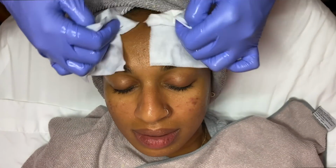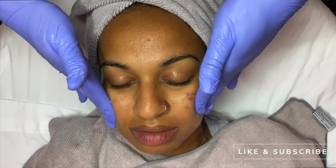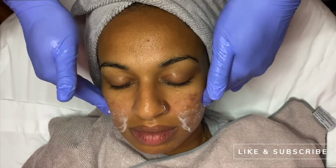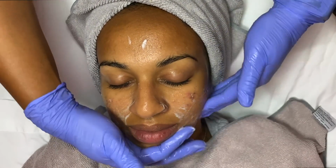As I remove off this cleanser, I'm going to do the double cleanse with the same LiaLeigh Clinical Salicylic Ice Cleanser, and I will be explaining why shortly.